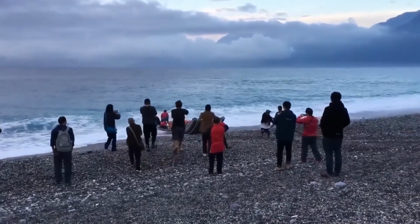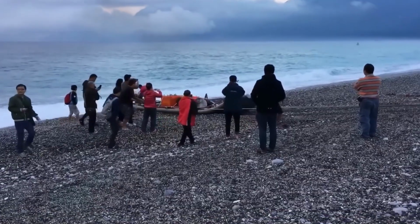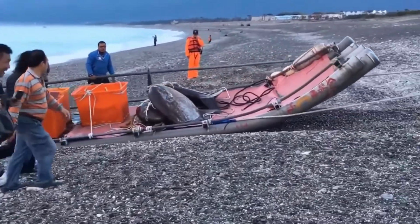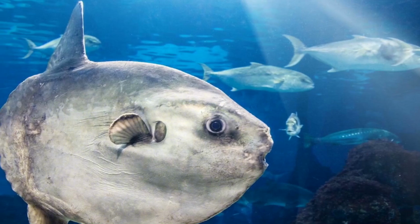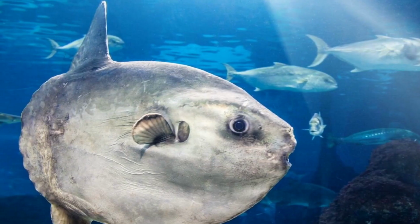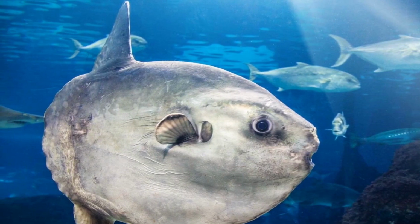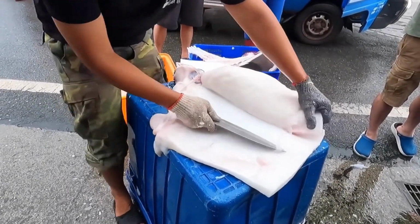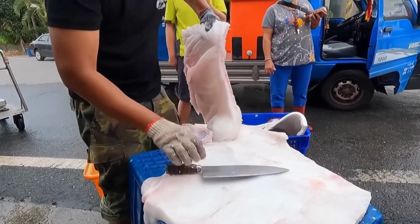The meat of the ocean sunfish has a smooth, light feel and is commonly used in recipes like boiling soup. Ocean sunfish meat can be chopped into small pieces and boiled in soup to create a mild-flavored dish. Fry or grill. Some places also fry or grill ocean sunfish meat, because the meat is tender and easy to consume. Sashimi. Some regions of Japan may use ocean sunfish meat for sashimi. However, due to the unique characteristics of this fish, ocean sunfish sashimi is less popular than other fish.